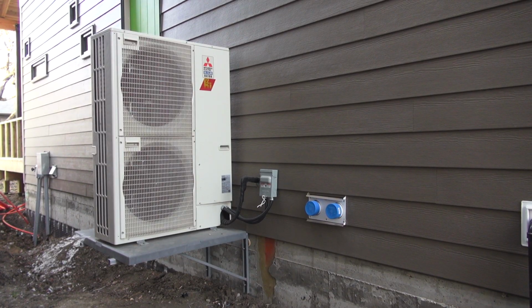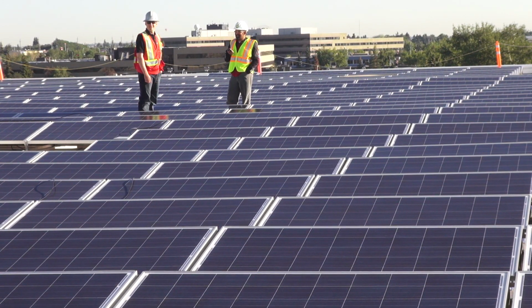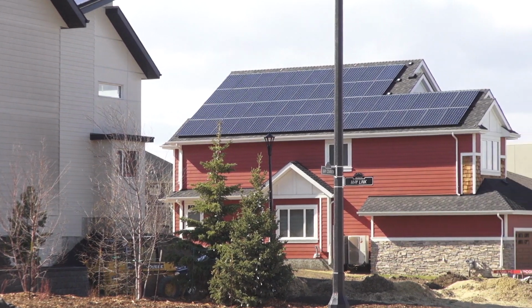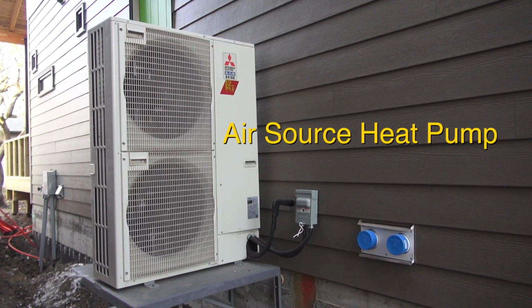But beyond energy conservation, there are 2 big reasons why net zero has become so easy to accomplish after just a few short years. One is the declining cost of photovoltaic. It costs about half as much as it used to when we first started. So that makes a big difference. And the second big one is the realization that air source heat pumps can work in our climate. And part of that is the fact that there are new air source heat pumps that will work down to -25.